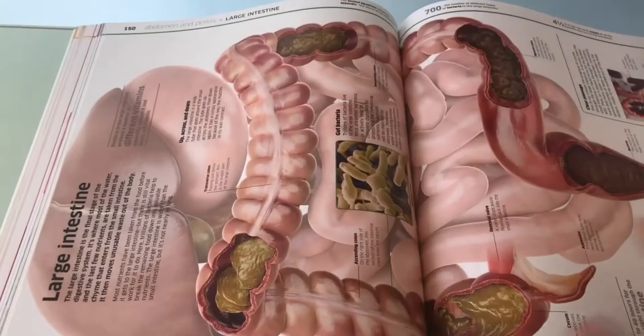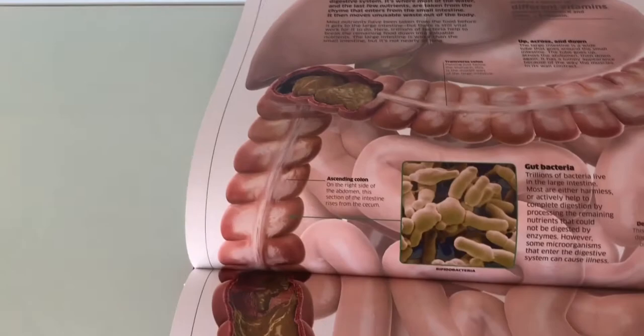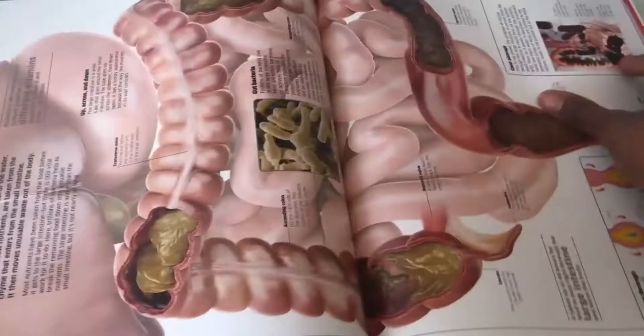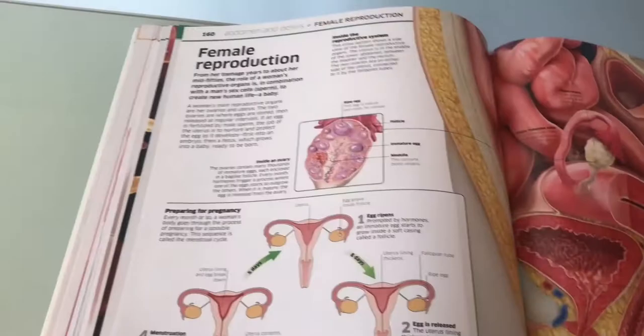How about this, mama? Where does poop come from? Here you go. Tell that baby how the poop gets formed. Okay? Gives you the whole breakdown. I know you've got that question before. Where does poop come from? There you go. Tells you why you should drink water.